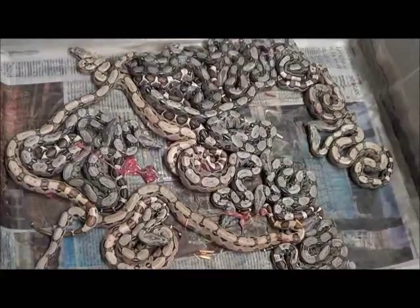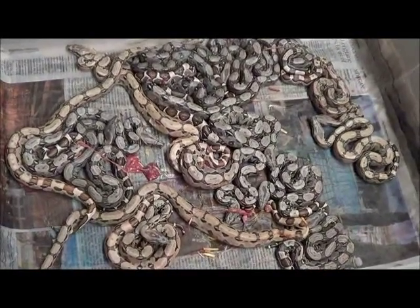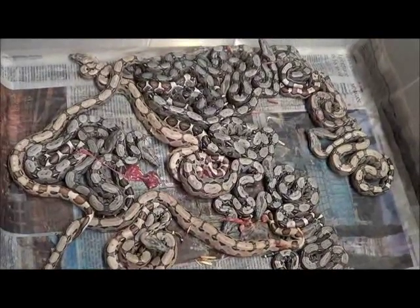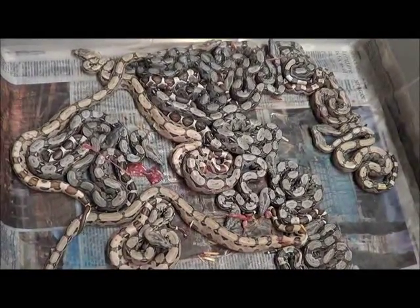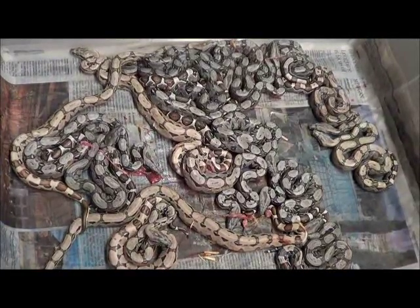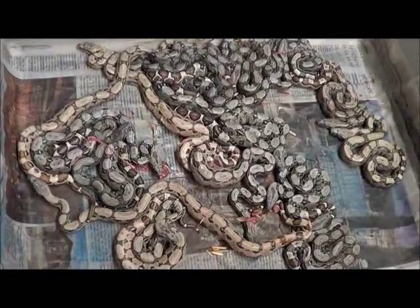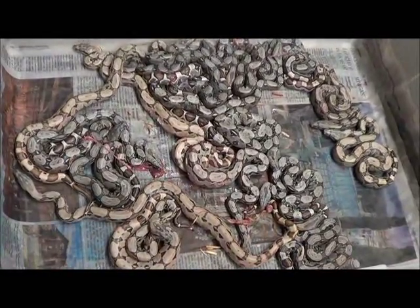And I had these things at the Chicago show as well on display, and a lot of people saw them, and there was all good stuff to say about them. People were getting whiplash walking past the table. All of a sudden, what the hell is that? What's that? And those were just silvers and hypo silvers.